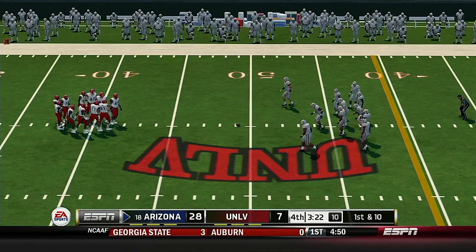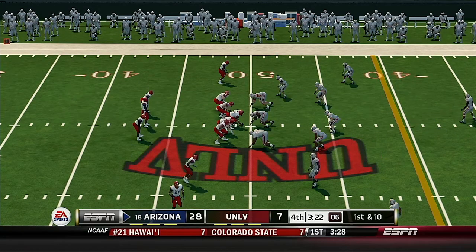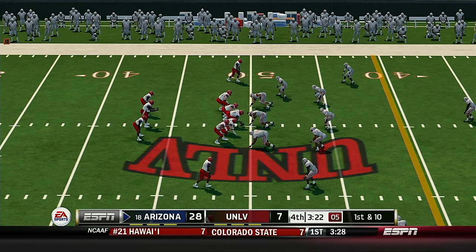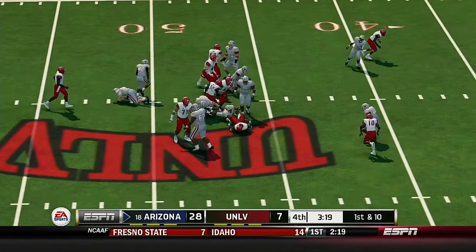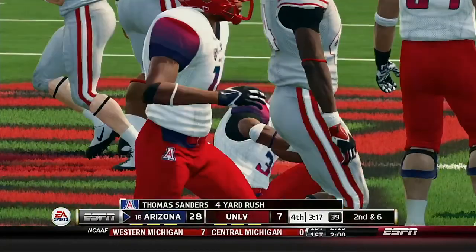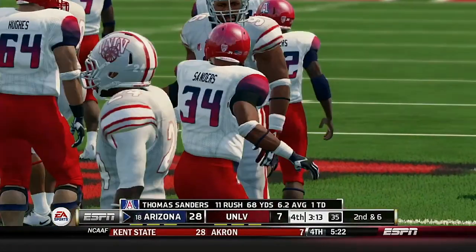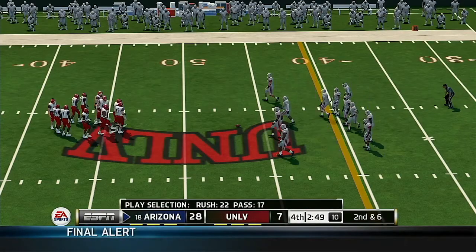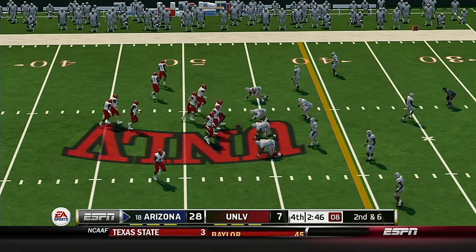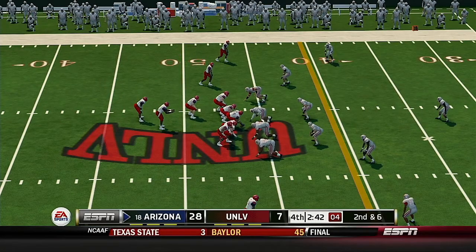Both teams are well aware that a score on this drive is going to create an almost insurmountable lead. This defense has really got to step it up and make a stop. After a decent run up the gut. That's a D4 on the way. That makes it second and six. From the 47-yard line, it's second down. Just under three to go in regulation.